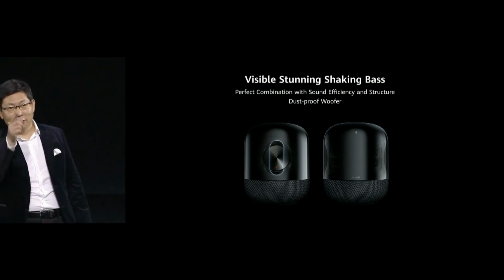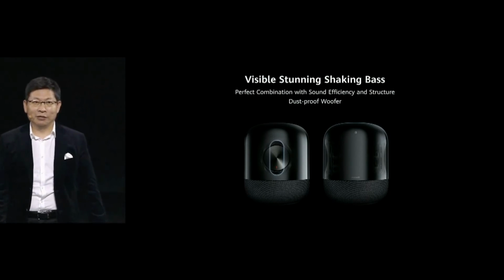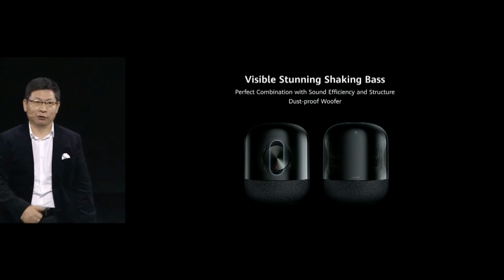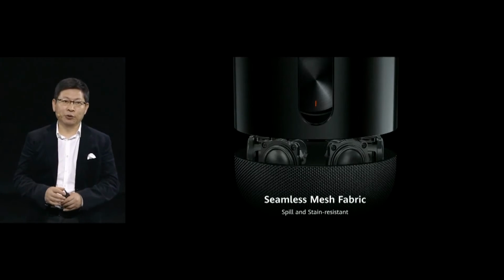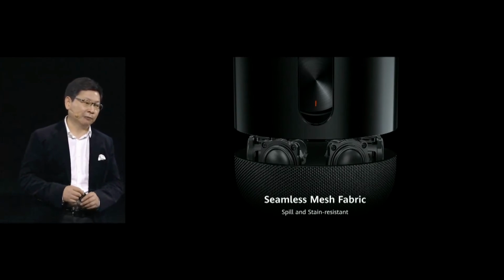Okay, on this, you can see the NFC label. That's a very interesting function for the NFC working with the smartphone. Later I will make an introduction. They also have the seamless mesh fabric on the bottom side. It's spill and stain resistant.